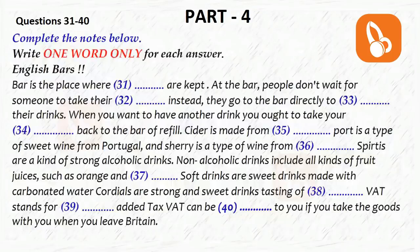What about non-alcoholic? I don't drink alcohol. Well, they offer all kinds of fruit juices, such as orange and tomato. These drinks are usually sold in small bottles. And soft drinks, we often call sweet drinks, like Coke and Fanta. They are normally sold in small bottles or cans. And lemonade, which is a clear and sweet drink made with carbonated water.